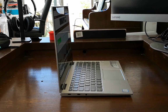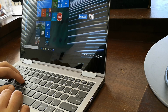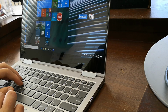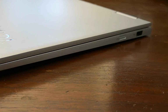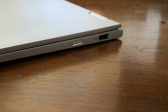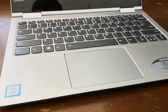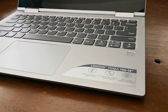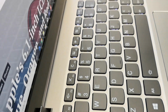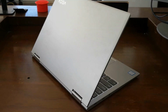Our unit came with an 8th generation Intel Core i5 processor with 8 gigs of RAM and 256 gigs of storage. What's more, it comes with 2 USB-C ports for all you early adopters out there, a single USB-A port for all of us still stuck in 2011, and a headphone jack. Also worth noting is the inclusion of a comfy keyboard and trackpad combo alongside a fingerprint reader that, well, works most of the time. The Yoga 730 starts at $849, which yes, is a lot more expensive than the Flex 611, but you get a much better experience as a result.